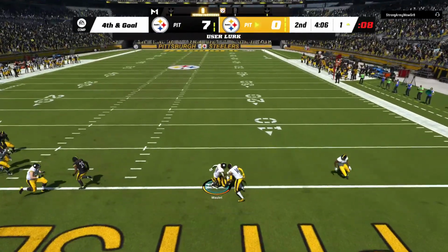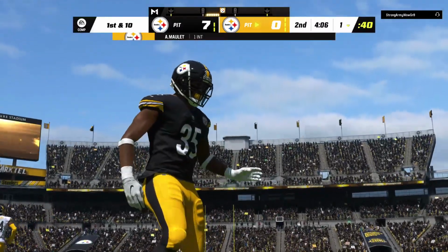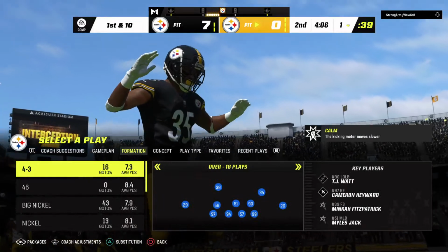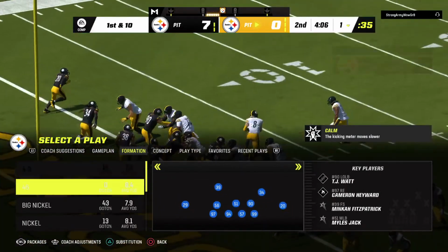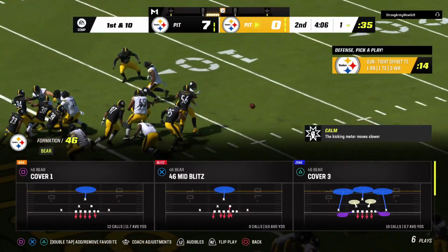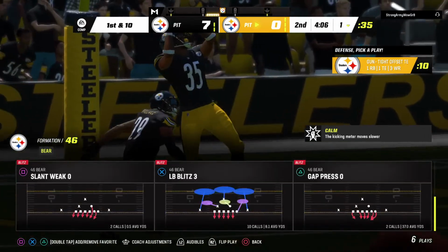He rifles one that's intercepted. Picked off by Arthur Mallett. And a big turnover there as his guys will get the football back. Oh, they were so close to the goal line, Charles. 4th down, they figure, well, we'll go for it. But the decision to pass winds up being a bad one with that interception.